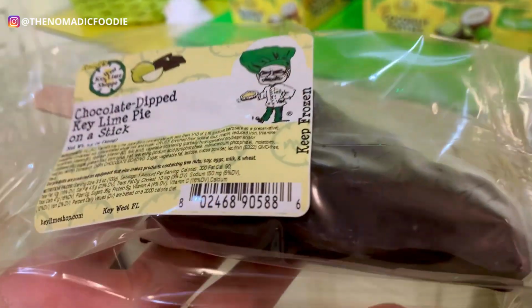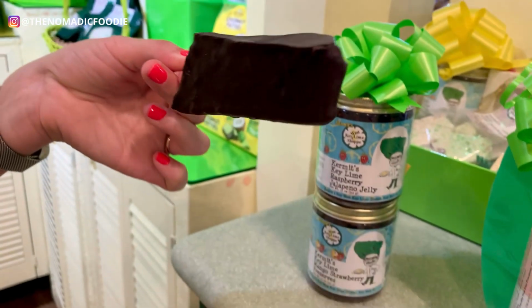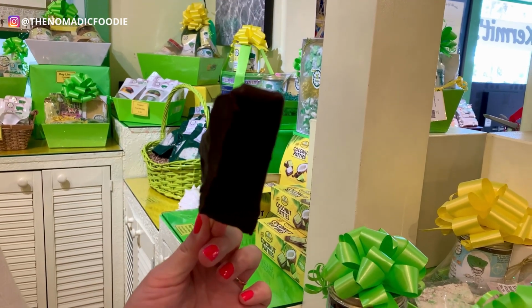I will say it was really sweet for us. So depending on your own palate, this might be really sweet for you guys. We actually shared this, me and my husband, and one was enough for us. It was so rich and sweet.